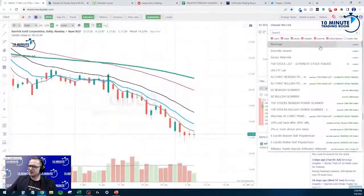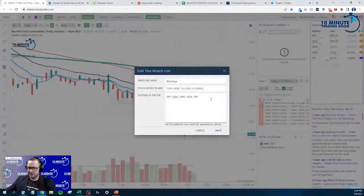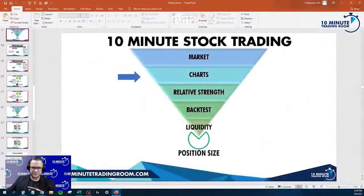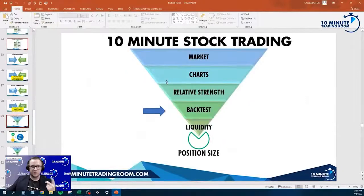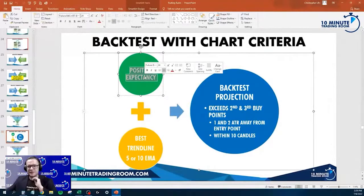All right, let's go back to Benzinga list. Let's go back and edit that. Save. Okay, now we're going to backtest these. Now the objective with the backtest, let's go through this real quick, is we know the relative strength is good. We know the charts are set up. We want to find the backtest. We want to find a positive expectancy for our stock and our strategy meeting together to have a positive expectancy.